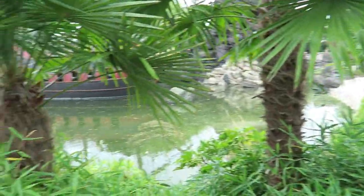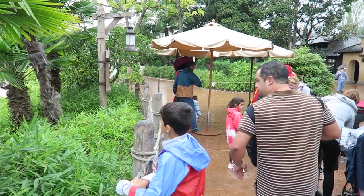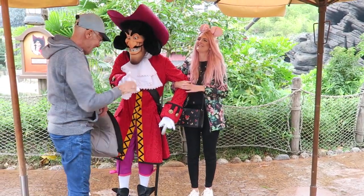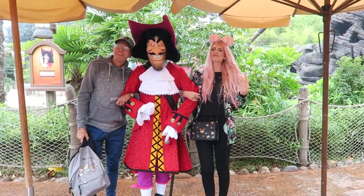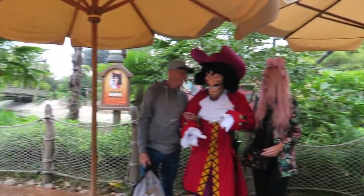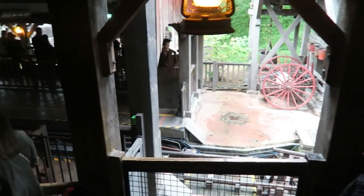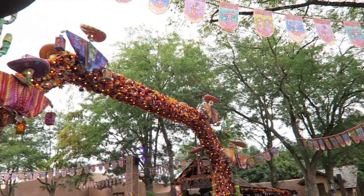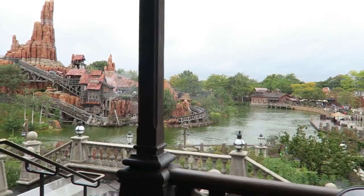We were on our way to Big Thunder Mountain, but we saw Captain Hook here. So we are queuing now for a meet and greet. Big Thunder Mountain is done and now we are going to the Haunted Mansion and it's raining, so I will update you later.